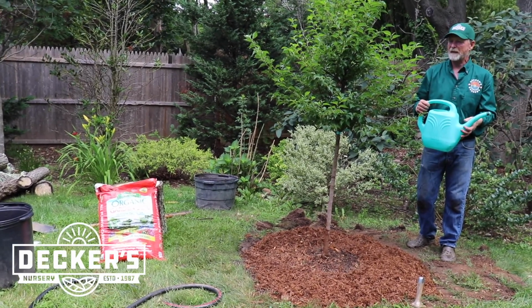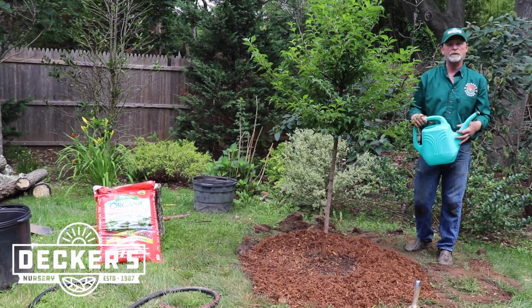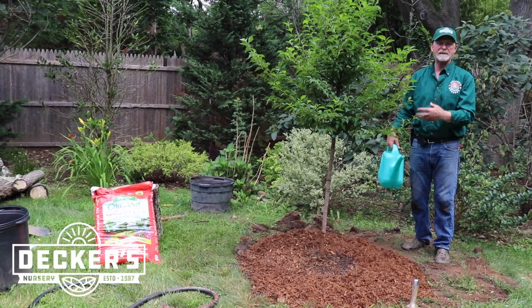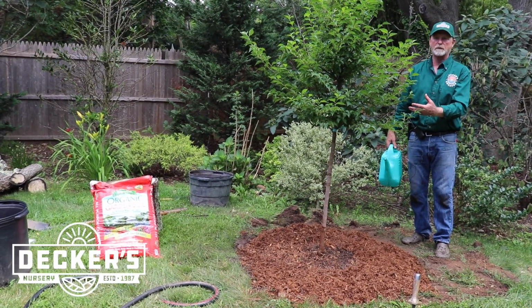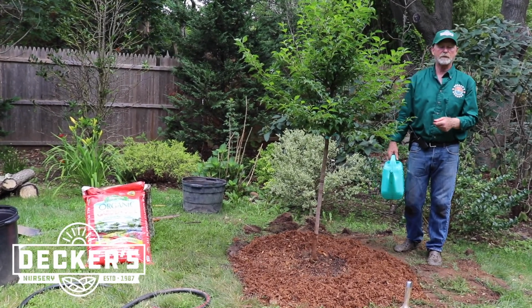So, okay, if you take care of this tree, it'll be a benefit and an asset in your landscape for decades to come. Remember, we don't plant trees necessarily for our enjoyment and pleasure. We plant them for the next generation. I'll look forward to seeing you in the garden.